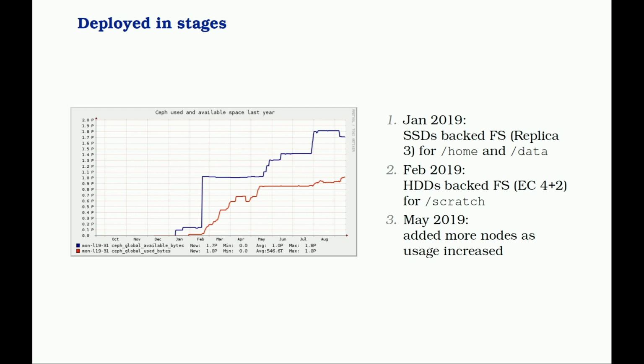We deployed in stages. In January this year, we deployed the first file system. So we decided to go with multiple file systems. We deployed the SSD-backed file system in January, which was meant to take over home and data from the previous system. In February, we deployed the bulk of the nodes, as you can see from the blue line that goes very much up. And then in May, we realized that the hardware we bought for this purpose was not sufficient, so we used some of the nodes from our Ceph pool, the ones that are meant to expand the main cluster, for CephFS.